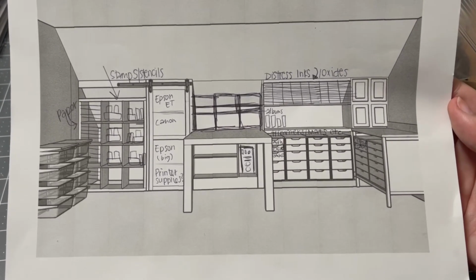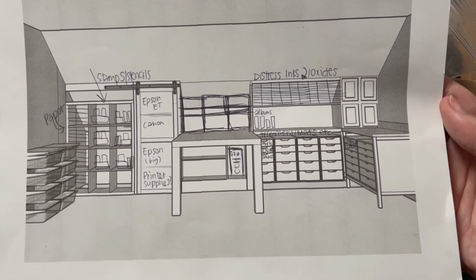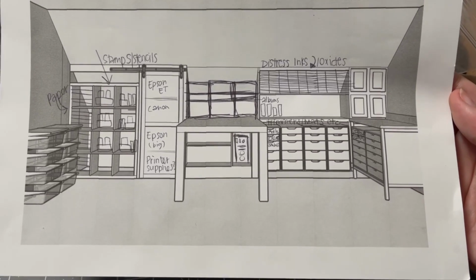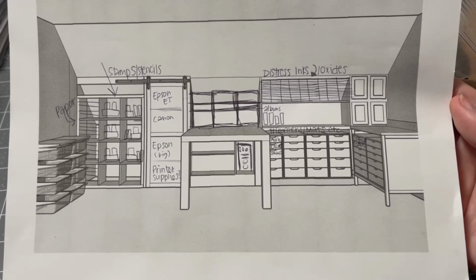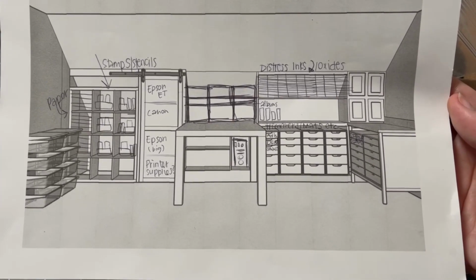The prices of wood have gone up a lot, I think because of the pandemic. There's a wood shortage, and the prices of lumber, like plywood and things like that, are very expensive right now.